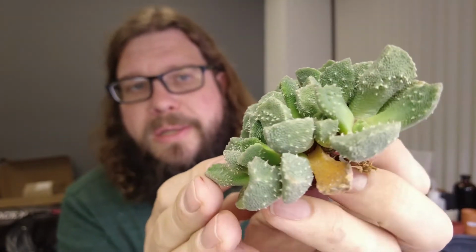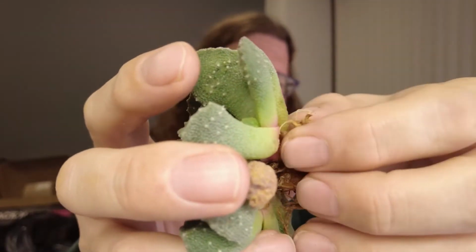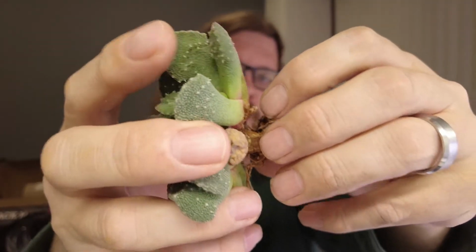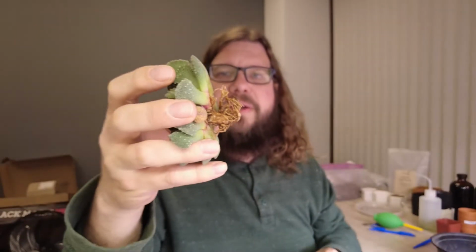Oh, yeah. So this guy's looking pretty good. He's got some roots in here. They're a little dry, but that's what you want when you get your plants shipped bare root. You don't want any old soil on there. You don't want it wet. You don't want it to be rotting away in the box while it's coming on a boat or an airplane from some other country, if that's where you got that plant.